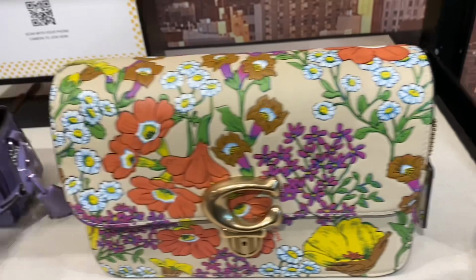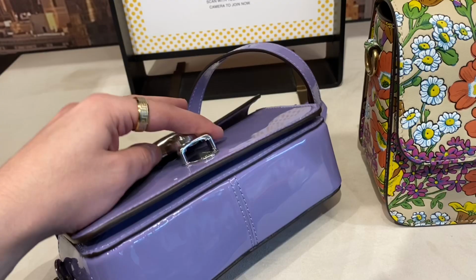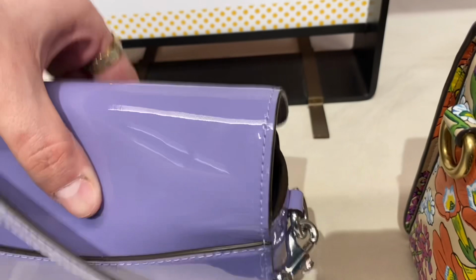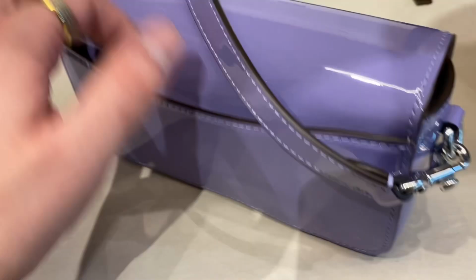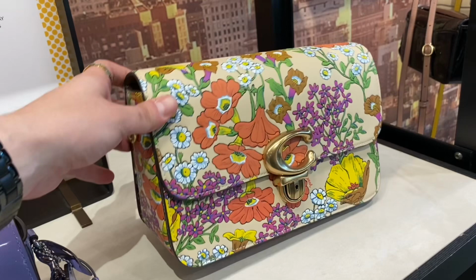And then beside it is the Studio Baguette in patent leather in the light violet color. A very beautiful bag. I really wish the baguette was a couple centimeters bigger because it feels a little too small for me, and I just love the style of it. I prefer the black one as well, or that wine color they had last year. Oh, that was beautiful. $430. So it's in that okay affordable price range for Coach retail, and I'm not mad at that. Patent leather tags and everything, not too shabby.